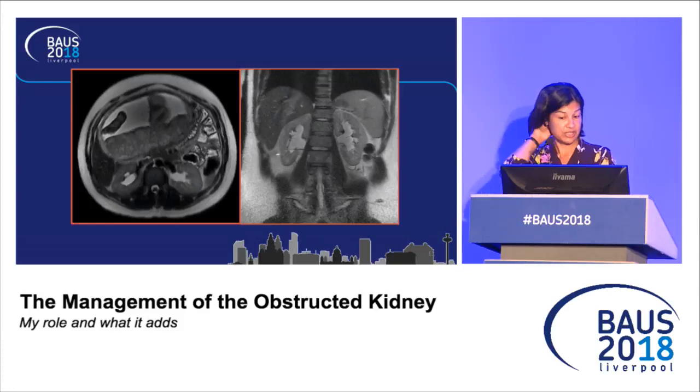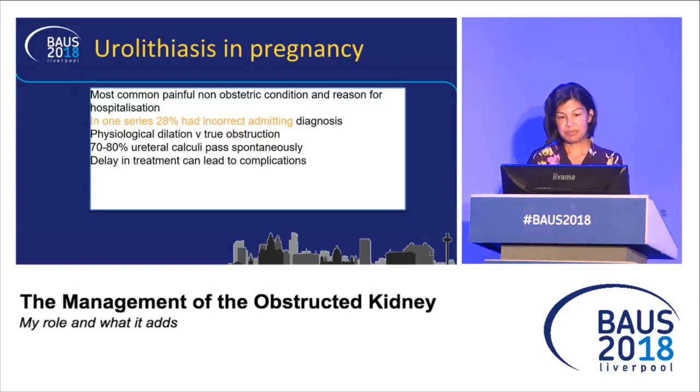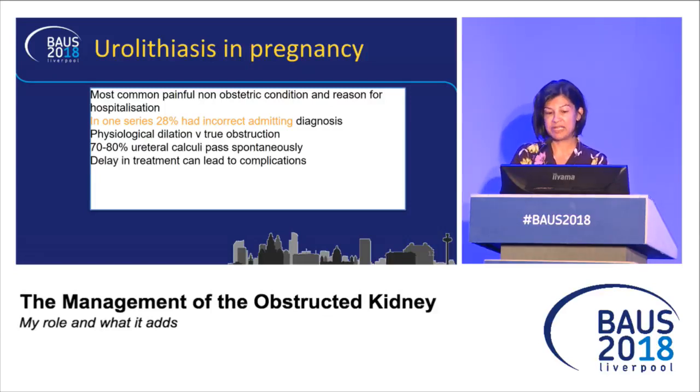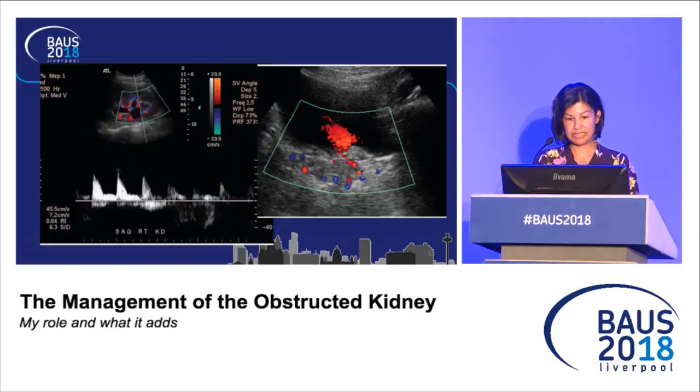This is the same patient, just to show the level of hydronephrosis, which is physiological. But interestingly, urinary tract stones in pregnancy are not that uncommon. They're the most common painful non-obstetric condition for hospitalisation, and they often have an incorrect diagnosis, up to 28%. Most of them pass spontaneously, but delay in treatment can lead to complications related to premature labour, etc., and sepsis. So it's important to bear in mind.